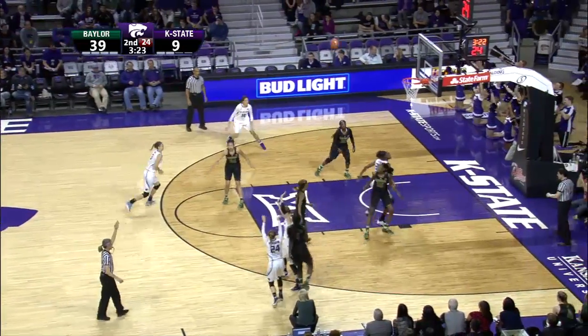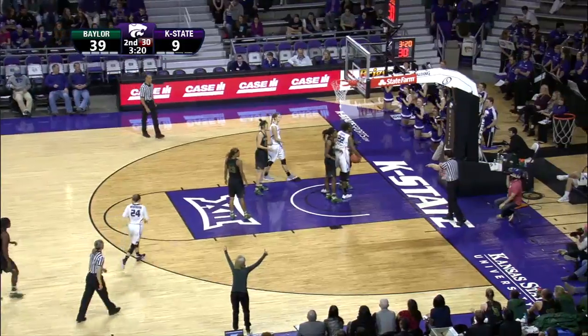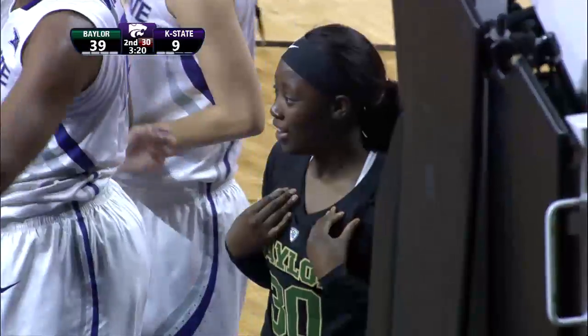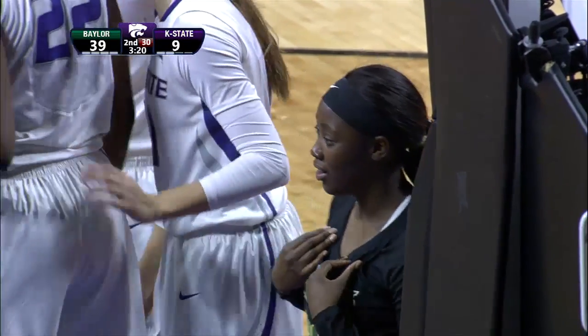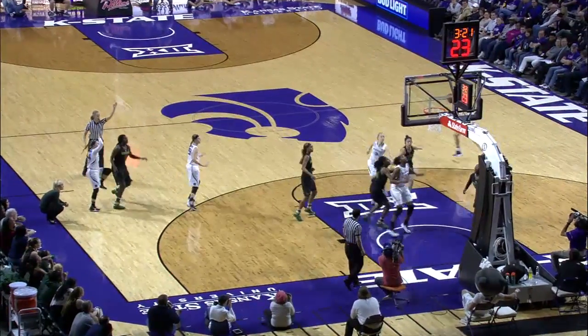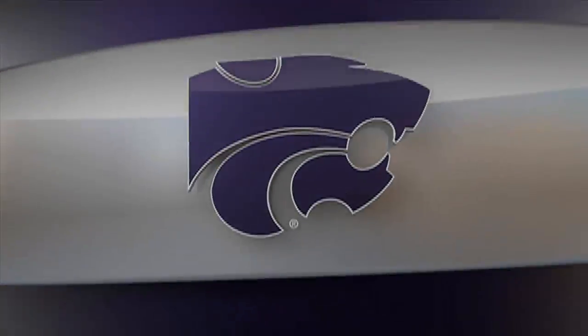K-State got a bucket to end an over 10.5-minute stretch without scoring. And the first foul of the game on Baylor comes now on Alexis Jones on a rebound foul underneath. And Bree Lewis trying to get inside position there. You're going to see the miss on the long 3 by Kindred Wiesman, trying to make something happen off the handoff. And Bree Lewis just active inside.